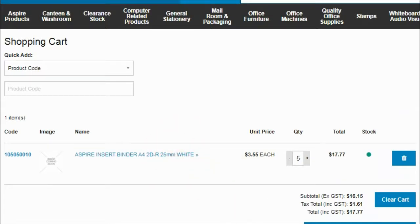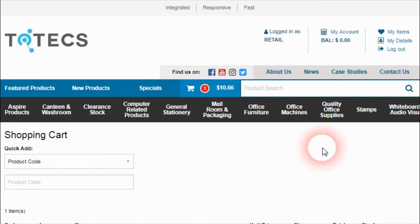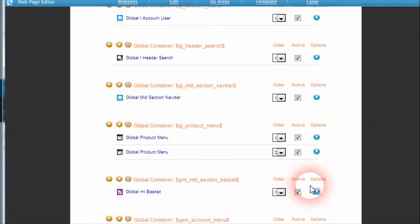So the recommendation is that any areas that dynamically change, including order checkout areas, basket listing areas, search results listing areas, category listing areas, and account inquiry areas, are not good candidates for cacheable areas. All other areas can be cached to allow faster web page loads. It's important to go through the areas on a page, such as these global areas.